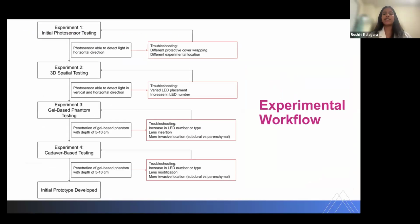So this kind of brings us into our experimental workflow that we wanted to do going into the prototyping phase. And the one that I wanted to draw the most attention to was the cadaveric-based testing, in which we were using formalin-fixed brain in order to test light penetrance and also give us our proof of concept for this approach.